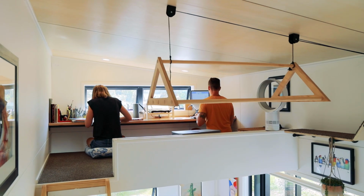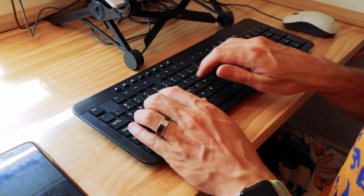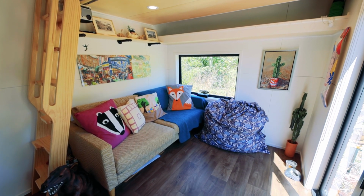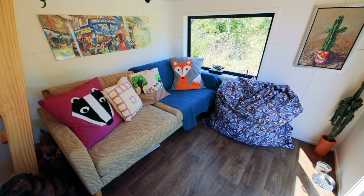Working up there, it's just such a decent separation from the rest of the house, and the amount of space that gully for your feet gives you is phenomenal. And under your office here, we've got this very comfortable looking lounge. Yeah, we really enjoy having a bit of a movie of an evening, so I was really keen to have a nice big comfy couch.